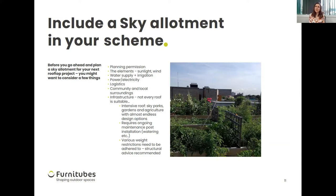Logistics and power and electricity supplies. Some of the things we think about: how can you hide a lot of these? You want to make sure they're available, but also integrated or hidden underneath, whether it's the flooring, the decking, the paving, or within the furniture itself.